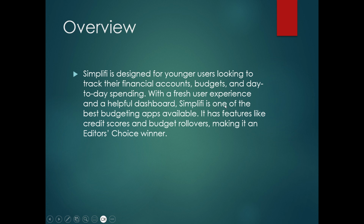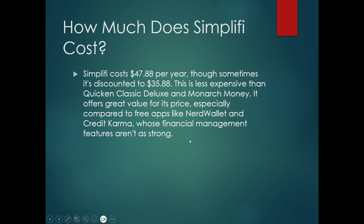So with a fresh user experience and a helpful dashboard, Simplifi is one of the best budgeting apps available right now. It has some advanced features like credit scores and budget rollovers, making it an editor's choice winner, which is great actually. Now, you might be wondering how much does Simplifi cost?